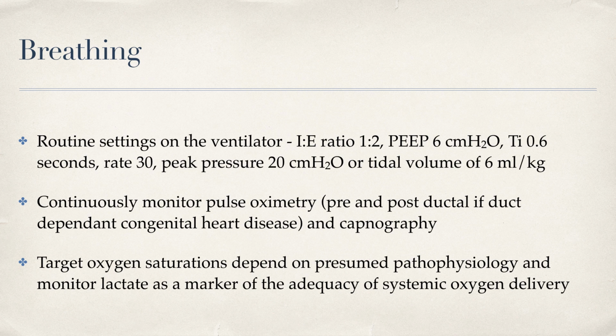We've already mentioned the amount of oxygen you deliver in these patients, but it's also important to mention what oxygen saturations you should be targeting. So if oxygen delivery is a problem, you should be targeting high oxygen saturations of 100%, for example in sepsis or in raised intracranial pressure. If you've got duct-dependent congenital heart disease, normal oxygen saturations are about 75 to 85%.